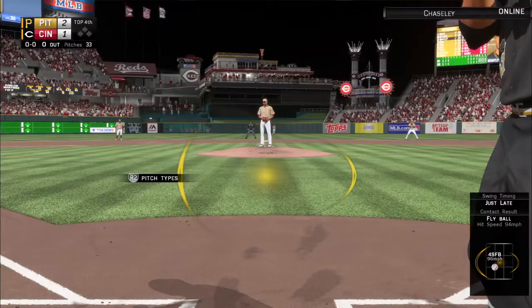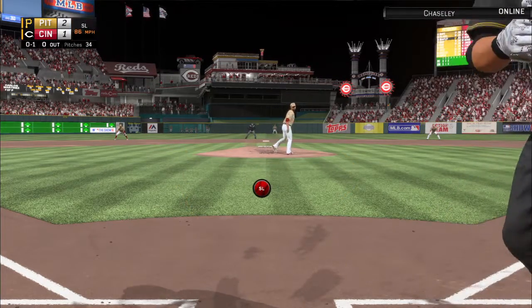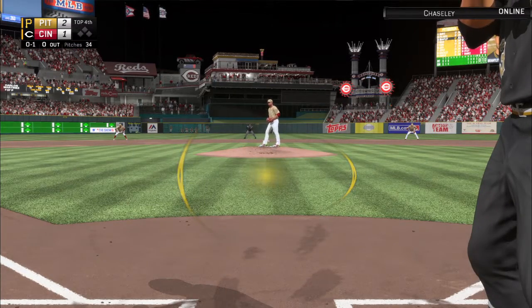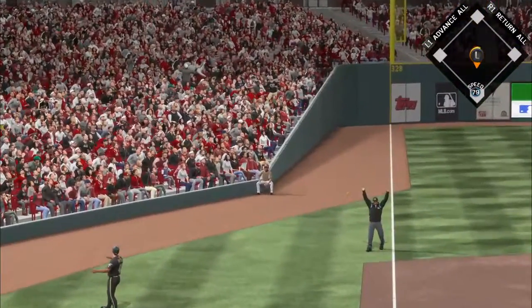Michael Brantley is ready here as we begin the top of the 4th. Pittsburgh, the left fielder, number 23. And that's dead center for strike 1. Well, this guy has thrown a first pitch strike to about 50% of the batters he's faced. He's pitching well, but those numbers could be pumped up a little bit.